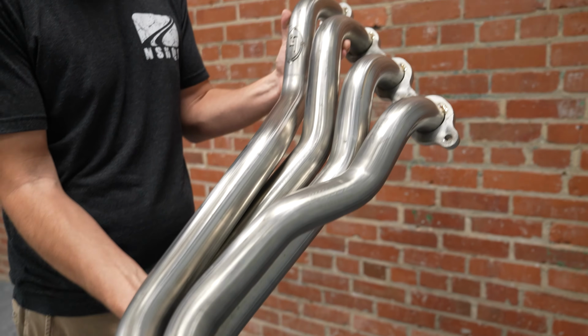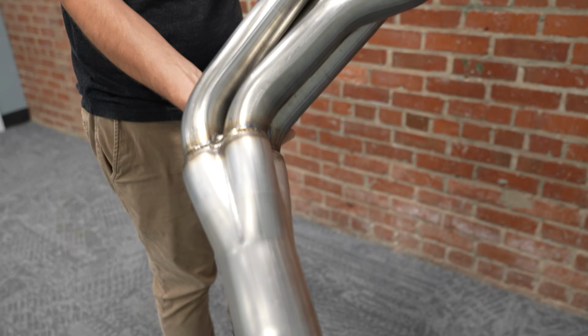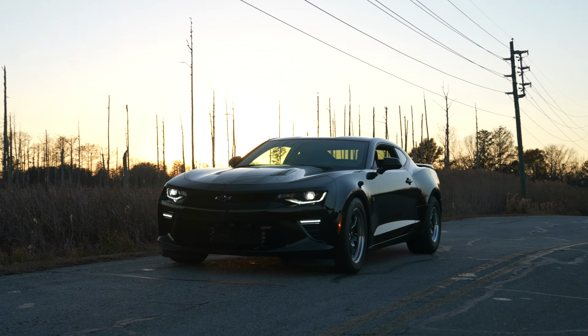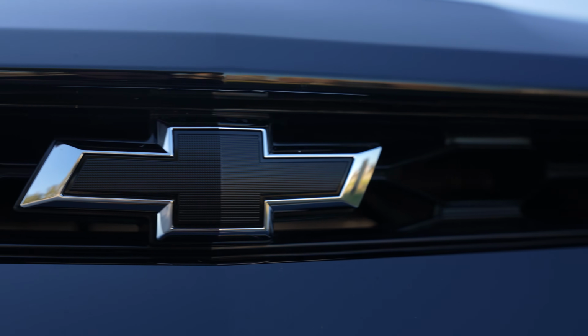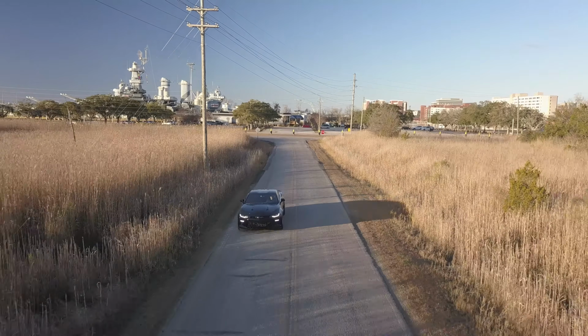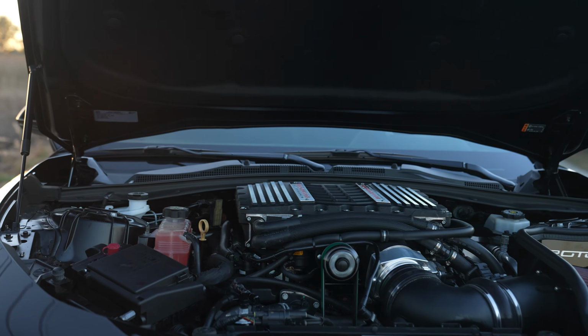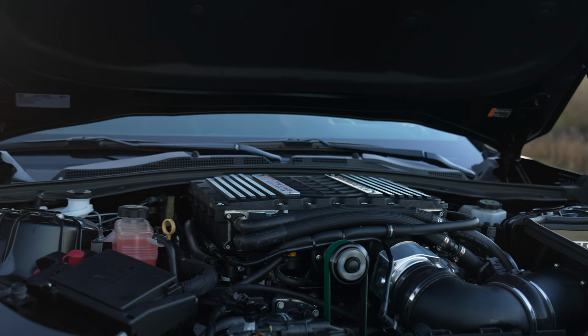Now, since 2016, doing a set of high-quality long tube headers on a 6th Gen Camaro wasn't exactly a cheap ordeal, with costs running up to as much as $2,800 for the headers alone. Then tack on tax, shipping, supporting components, installation, and tuning, and you could easily be looking at over $4,000 total cost.